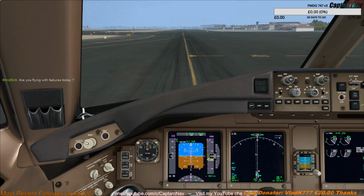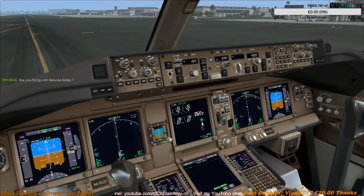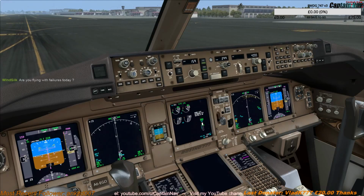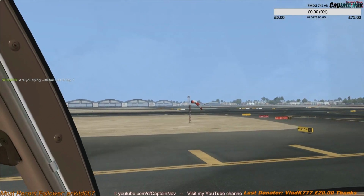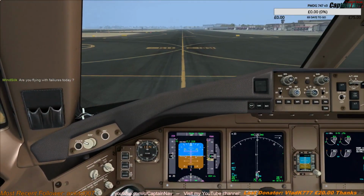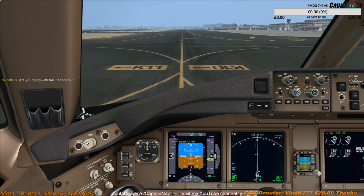Before takeoff checklist. Before takeoff checklist complete. Okay, right. We'll cross the active runway at Kilo 11, I think. Yeah, let's have a look at the EFB. Yeah, Kilo 11 will be fine.